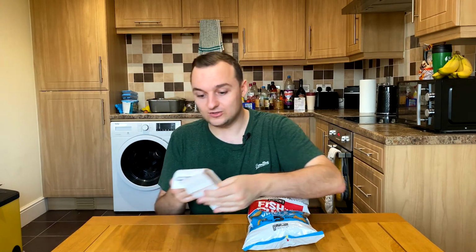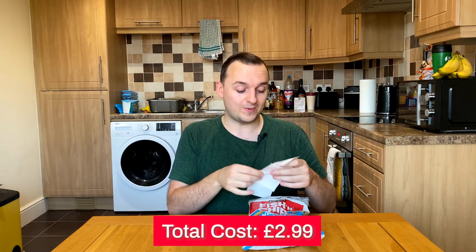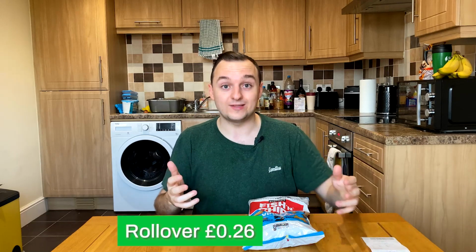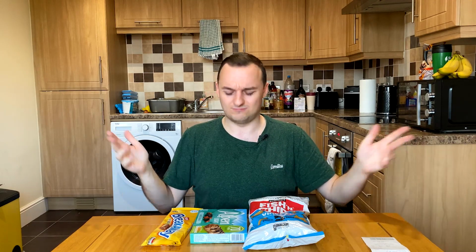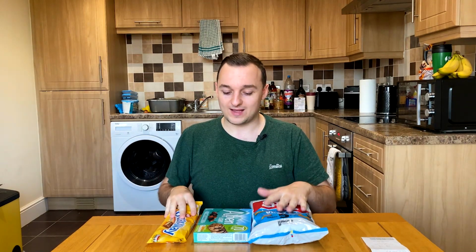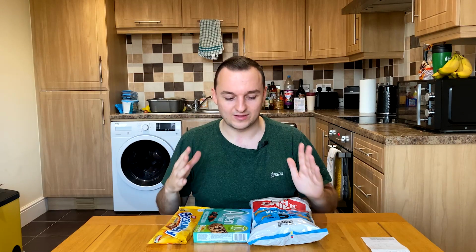Now remember, in total, I have spent £2.99, which means I've got 26p rolling over for next week already. Already a bonus. Not only have I got all of these snacks, but I've also got money to add to the budget for next week. Amazing, no brainer. Right, and remember, this is absolutely incredible value for money if you compare it to what you're spending before.